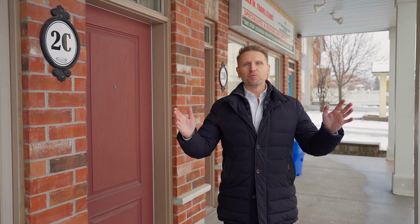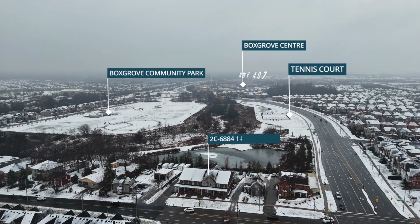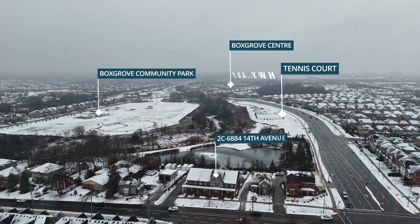Hi and welcome. We are within short driving distance to the 407 highway with easy commute throughout the downtown and anywhere you want to go in the GTA. We're just minutes to shopping.